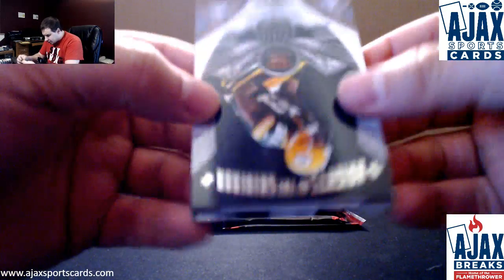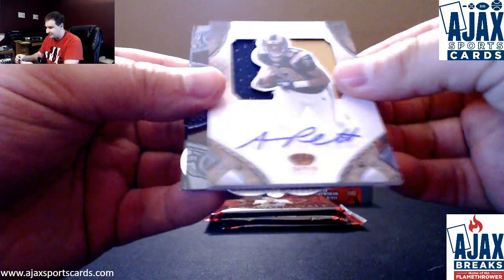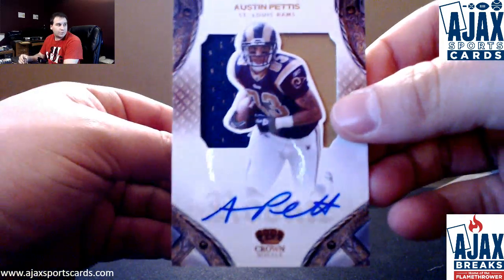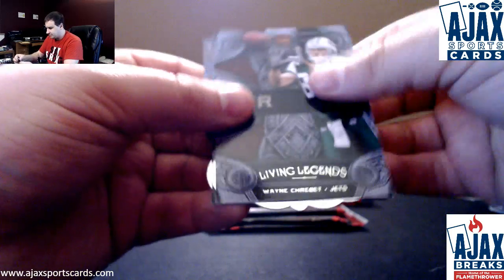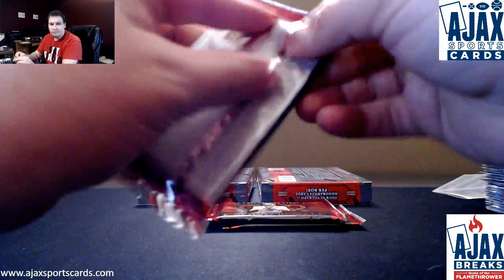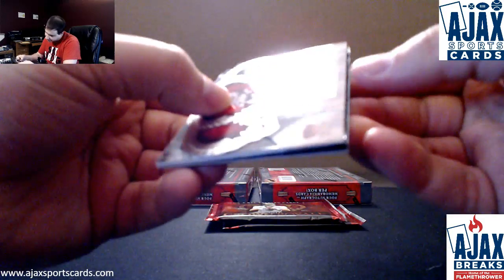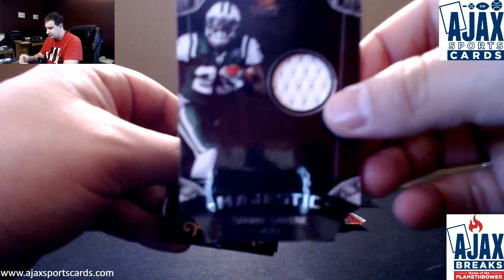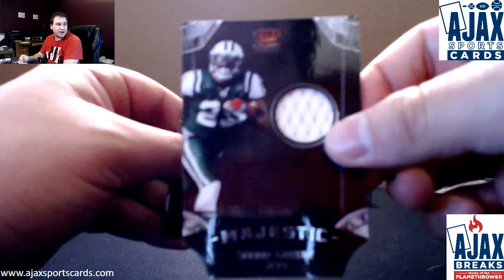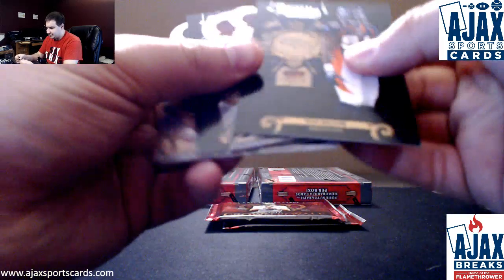We got die cut of Charles Woodson and another rookie patch auto for the Rams, Austin Pettis, RPA, $2.99. Regular base and inserts. Die cut Ryan Williams and jersey relic for the Jets, Shonn Greene, Majestic to $2.99. Von Miller rookie insert.